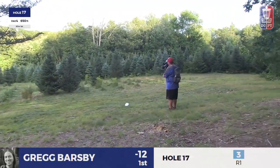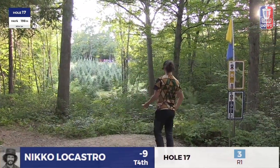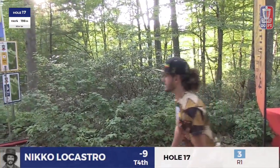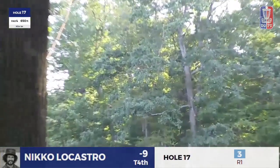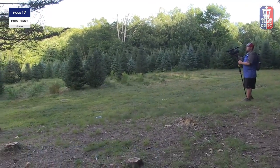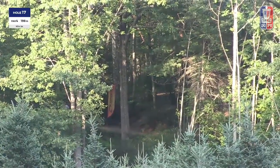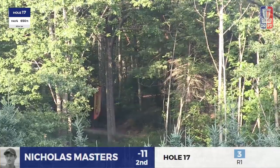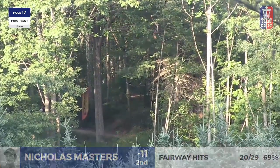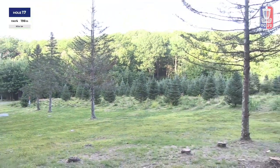Barsby's is hyzering out. He's straight ahead from where we're standing. And Nikko's also fighting back to straight ahead. And that continues to fade, which is exactly what we're looking. We've got a lengthy walk. We'll be back after we see how the women played hole 17.